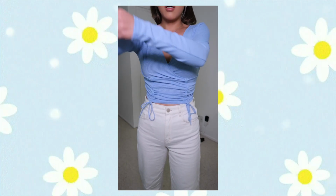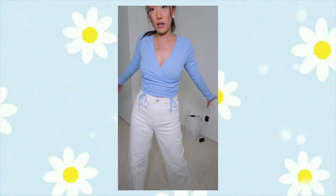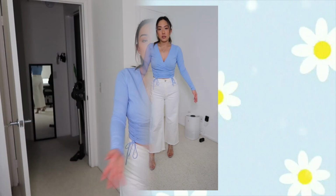This is the blue top. I love wearing blue. I don't own anything this color. I just thought it was really cute, like a simple top.